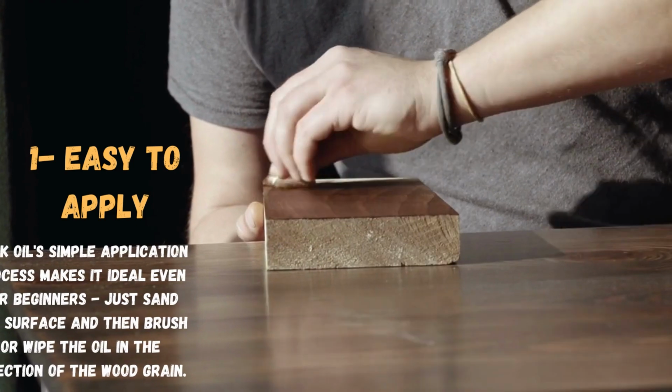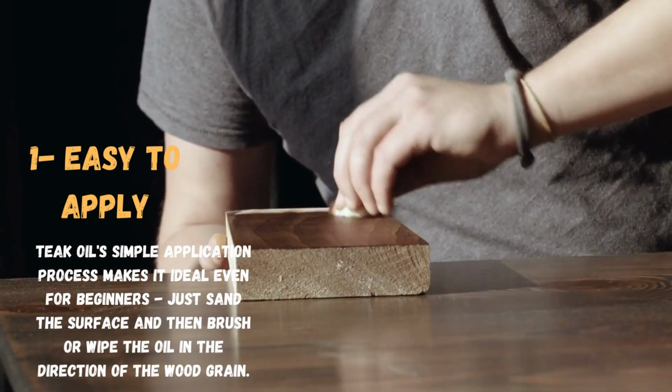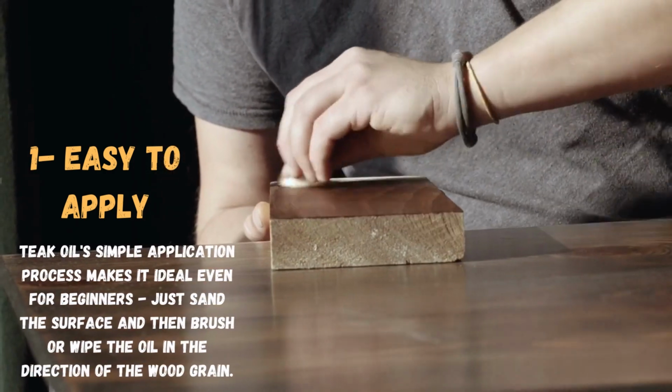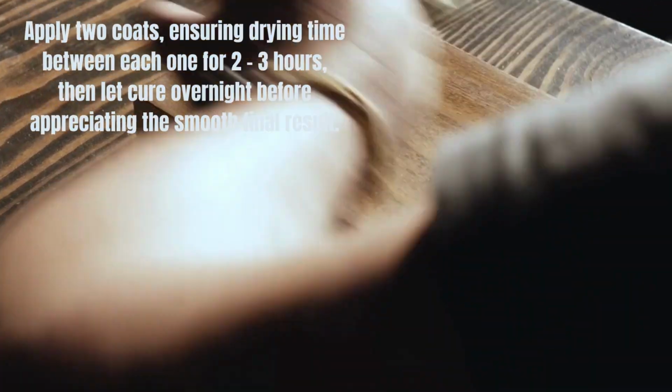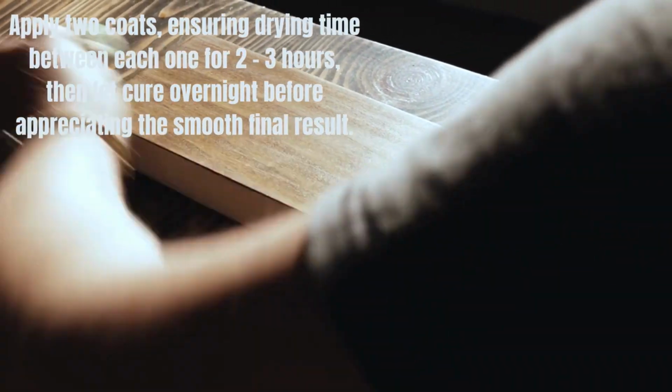1. Easy to apply. Teak oil's simple application process makes it ideal even for beginners. Just sand the surface and then brush or wipe the oil in the direction of the wood grain. Apply 2 coats, ensuring drying time between each one for 2 to 3 hours, then let cure overnight before appreciating the smooth final result.